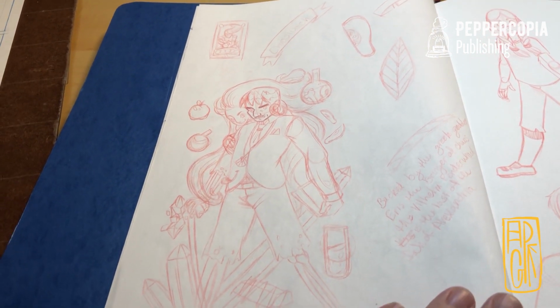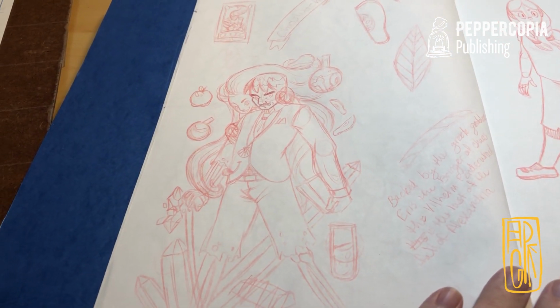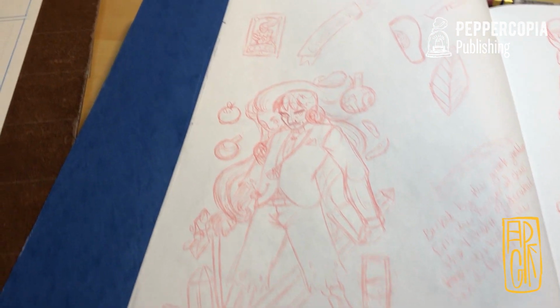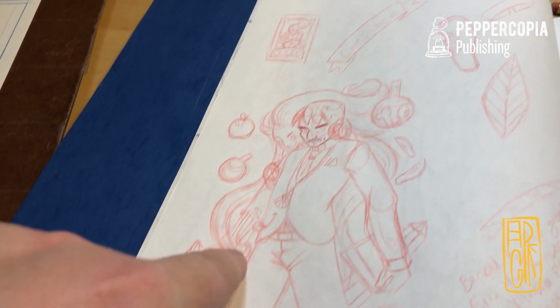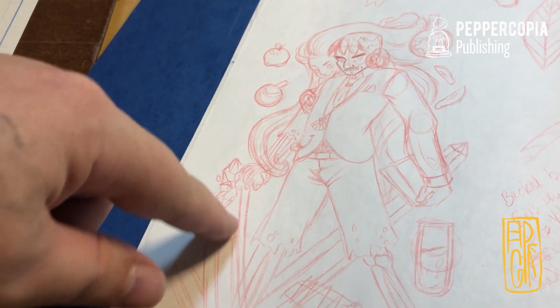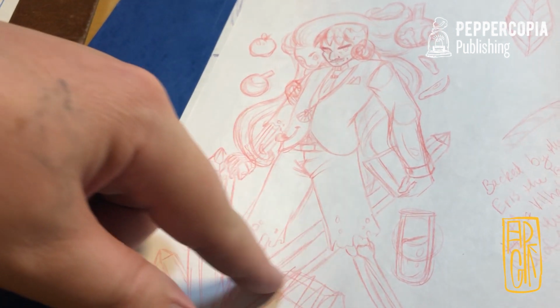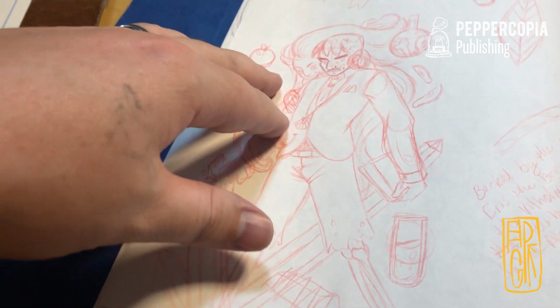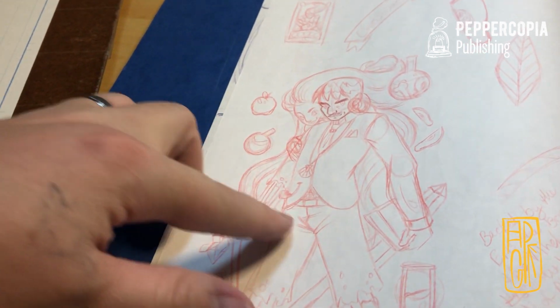I think I have a default dynamic pose, which is this right here. But also just kind of get everything together. This is actually for the Inktober project that I announced that I want to get done. This is the Chaos Switch card that I was working on. This is the Greek goddess Eris right behind him.